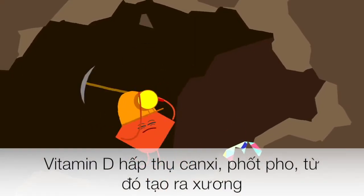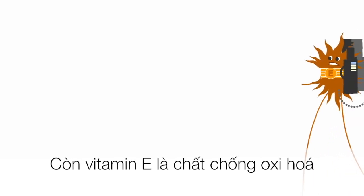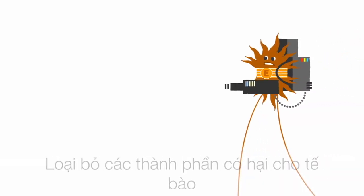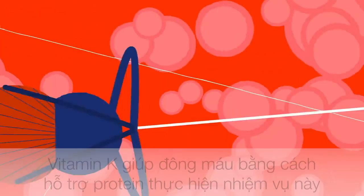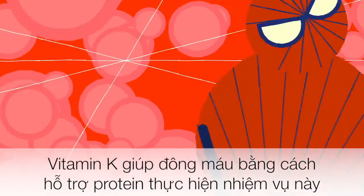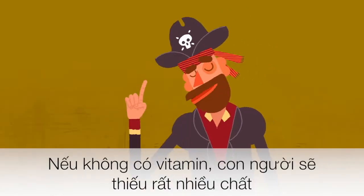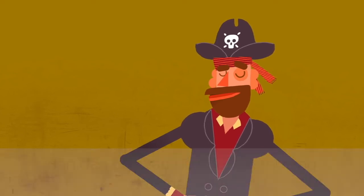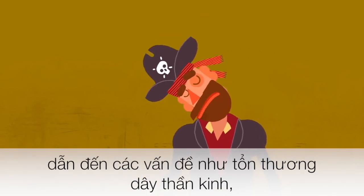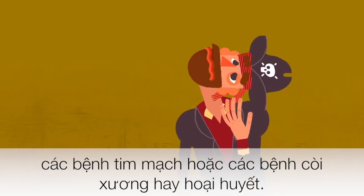Vitamin D gathers calcium and phosphorus so we can make bones. And vitamin E works as an antioxidant, getting rid of elements in the body that can damage cells. Finally, from vitamin K, we score the ability to clot blood, since it helps make the proteins that do this job. Without this vitamin variety, humans face deficiencies that cause a range of problems, like fatigue, nerve damage, heart disorders, or diseases like rickets and scurvy.